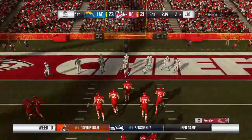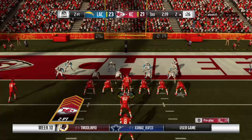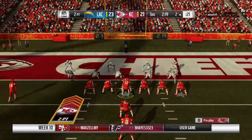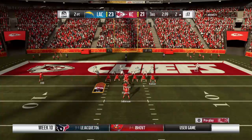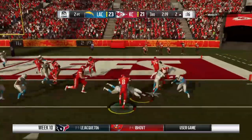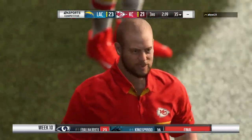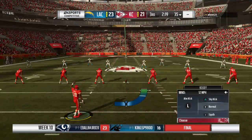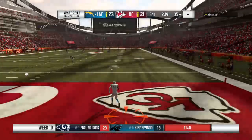Now Mahomes to the line as the Chiefs are going to go for the 2-point try. They'll try and run for it with Johnson. And he's not going to get there. So they come up empty on the 2-point conversion, and they are unable to tie up this football game. So the lead shaved to 2 now as the kickoff is away.